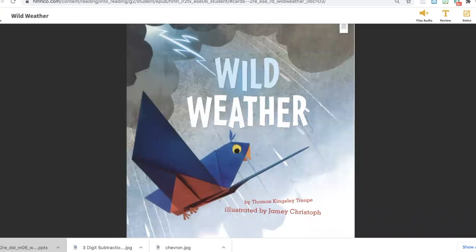So let's begin Wild Weather by Thomas Kingsley Troop, illustrated by Jamie Kristoff. Now, before we begin reading the text, go ahead and take a picture walk through it. Use your prior knowledge, characteristics of this genre, and illustrations to predict what you think the text will be about. Now, I want you at the end to return to your predictions and decide whether your predictions were correct or not. Remember, as you read, adjust your predictions from what you learn from the text. Great job. Let's begin.